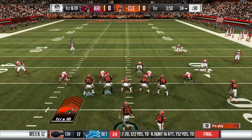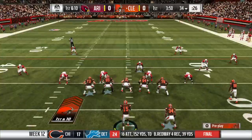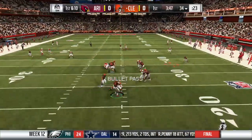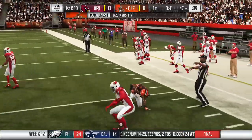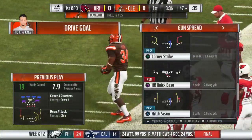From the 34 now, here's 1st and 10. Green 39. Green 39. Trying to shake off the interception from the last drive. He'll look to throw. A dump off for Mason. First play of the drive, a success, 19 yards. Nice little nifty play for him there.